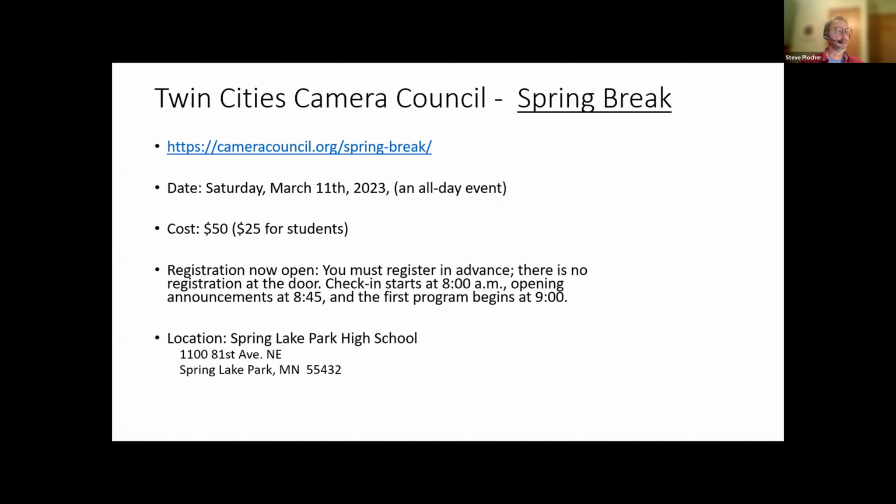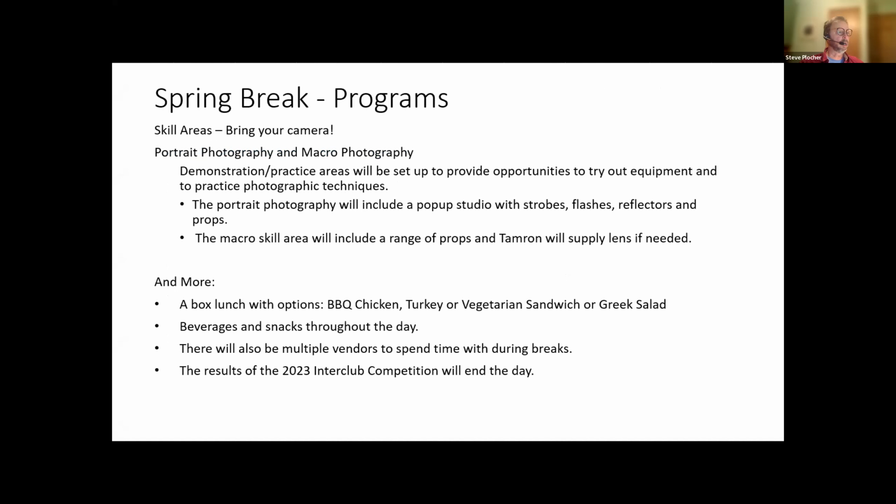And finally, the Twin Cities Camera Council has their spring break, first in-person one for a long time. There's a link there to all the details, but it's Saturday, March 11, $50. That includes lunch. It's in Spring Lake Park. They'll focus on macro photography and portrait photography, but there's also lots about nature photography. Questions about any of that?